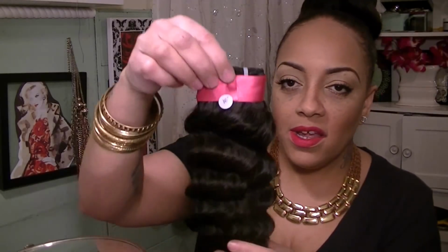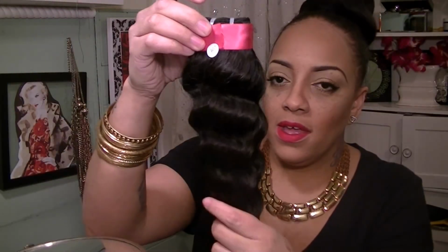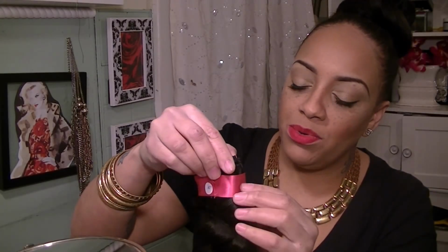So I'm just going to open it up and show you ladies what I got. So this hair right here, nicely done. Time taken, nicely done. This is the 16-inch Virgin Brazilian deep wave, and it's very pretty. Very, very pretty. And I don't want to disturb it, but they have it to where they put the little stickers on it. Very nice. And they also glue the ribbon together, so it just shows a lot of time and effort has been put into putting their product together. And I like that. Very well done.